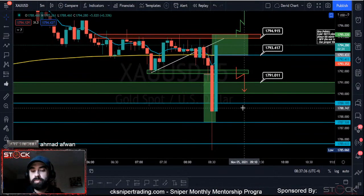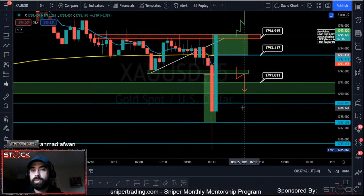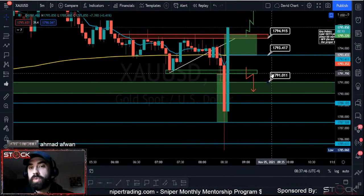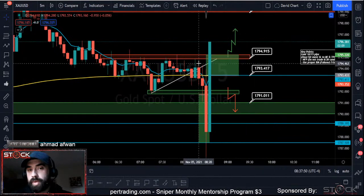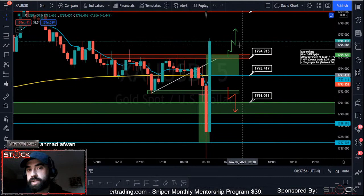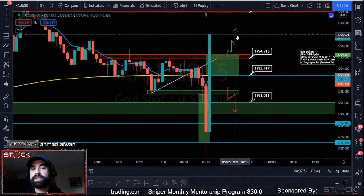Let's see if we're going to get a continued push, guys. There we go. There's the continuation, guys. Let's go. This is where they're trying to break. Nice. This is where we had it right here. Remember, we had an overall movement. This was the area. We moved it down based on the 200. Now it's starting to run. You can see this was the original 1794. It's running, guys. This is nice.